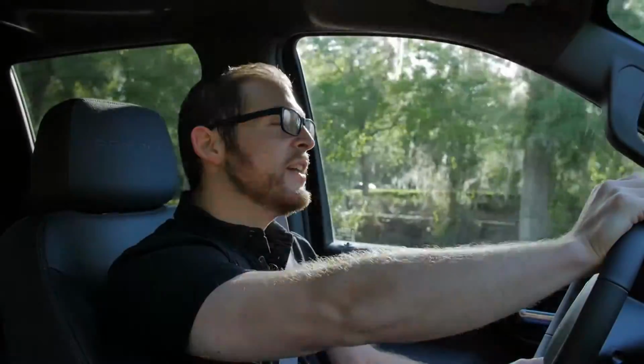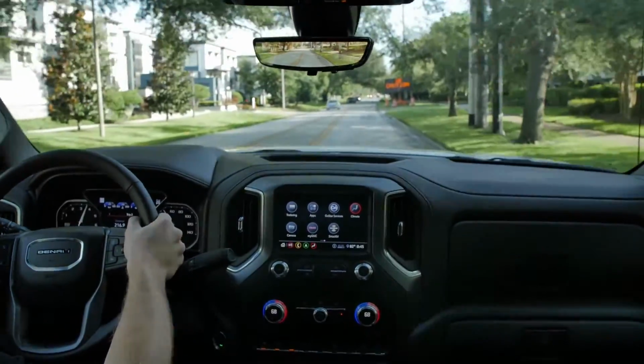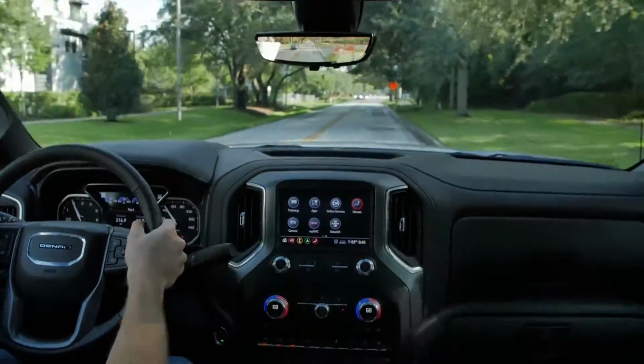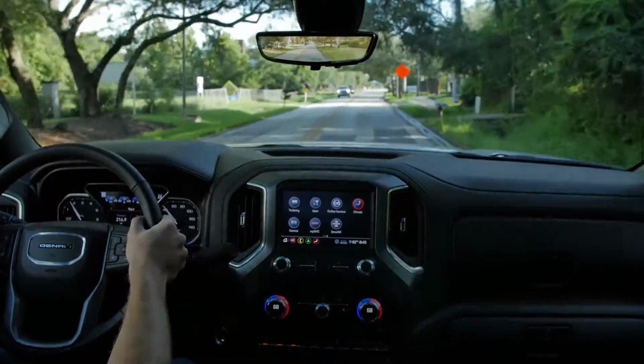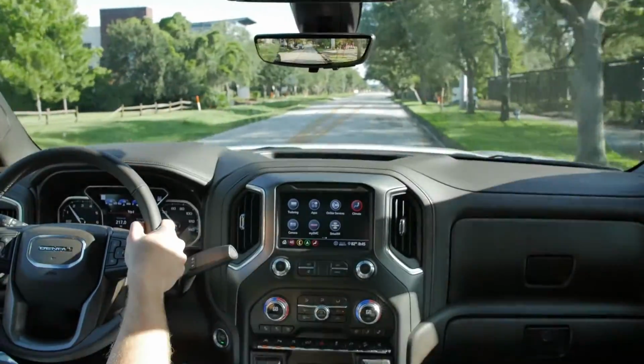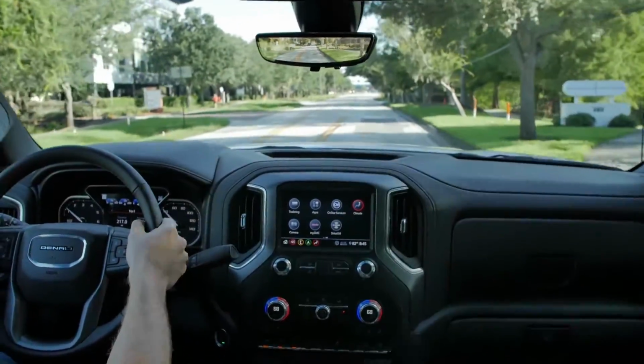All right, so now that we've checked out all of the details of the 2020 GMC Sierra 1500, let's get it out on the road. Now, GMC offers a ton of engines that you can get in this truck. You can get a 4.3 liter gas V6, you can get a new 2.7 liter turbocharged 4-cylinder. That's interesting, a 4-cylinder in a truck. You can get the 5.3 liter gas V8, which I've driven. That's a very nice little V8, cylinder deactivation, good little V8 right there. You can now get a 3 liter inline 6 turbo diesel.